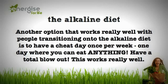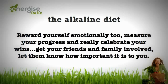Another option that I've found that works really well with people when I transition them onto the alkaline diet is to have a cheat day once per week. One day where you can eat or drink anything. You can have a total blowout once per week. This works really well. So reward yourself emotionally too, measure your progress and really celebrate your wins.